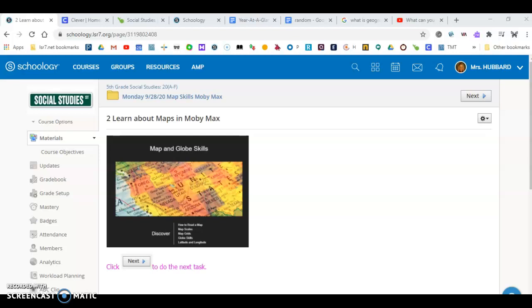As a fifth grader, we want you to be able to look at a map, make conclusions, and predictions. So you're going to be doing work in MobyMax to learn your map and globe skills.